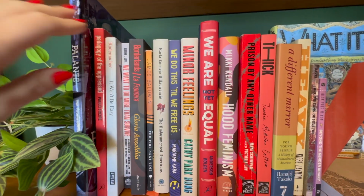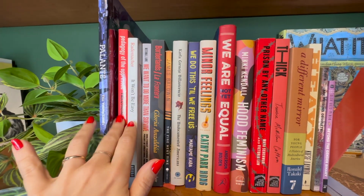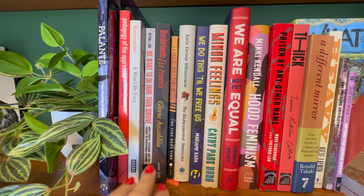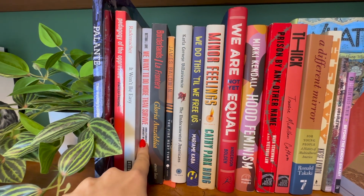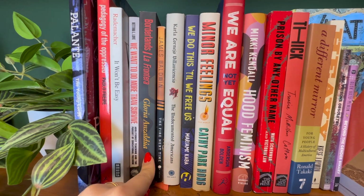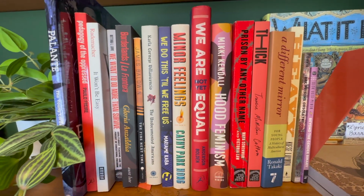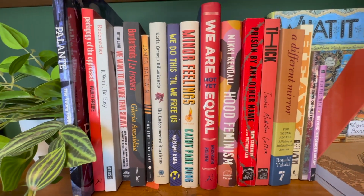Some standouts are Paulo Freire's Pedagogy of the Oppressed. Honestly, this book changed my whole philosophy of teaching. Dr. Bettina Love's We Want to Do More Than Survive. She is amazing. I have to read her new book. Gloria Anzaldúa's Borderlands/La Frontera is also amazing. Actually, all of these are so good. I can't even pick my favorites because there are so many.